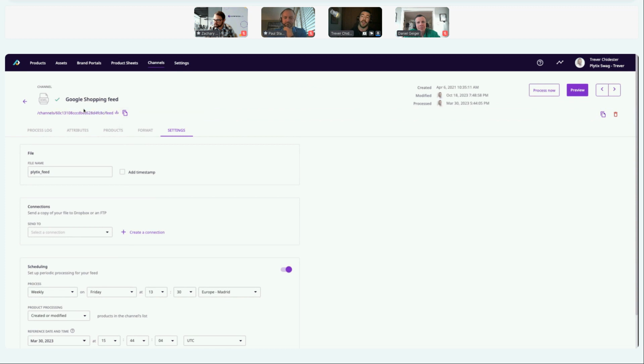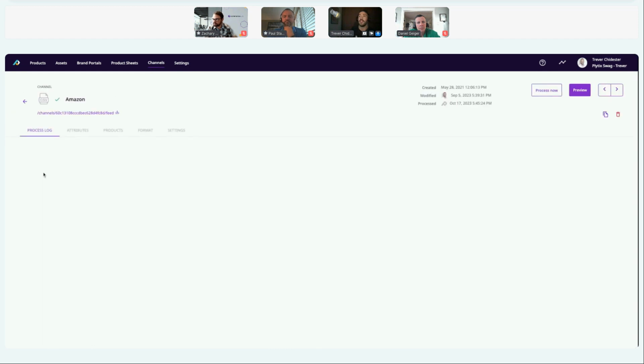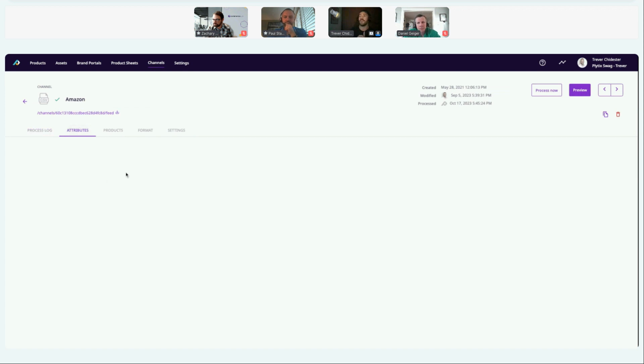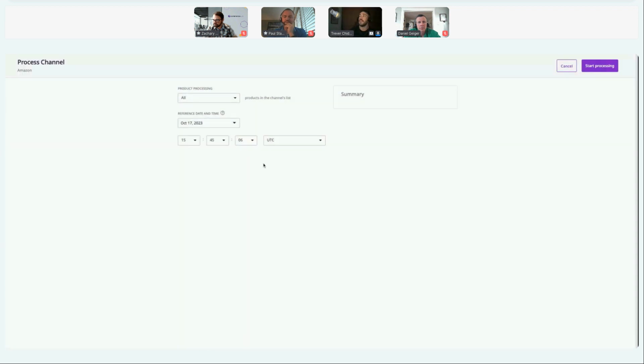So this actually creates an automatic connection with Google Shopping, which is really nice. But really anywhere that you want to send product information, Amazon's a great example. You can set up this template to be exactly how you want your information for Amazon. Whenever you update product information in the PIM, you just click on Process Now, and that's going to create a nice new feed with all the updates that you made in the PIM.